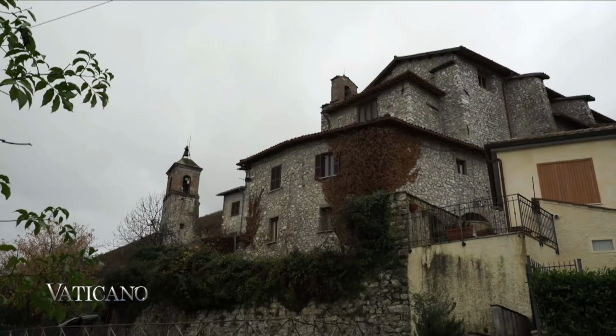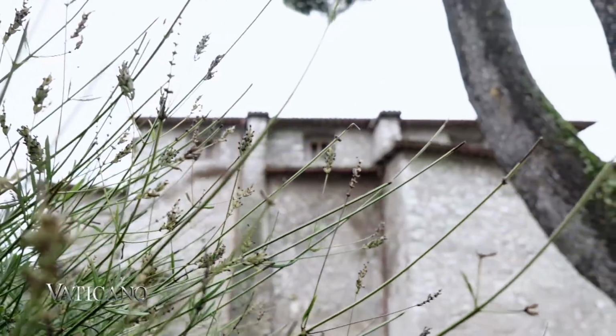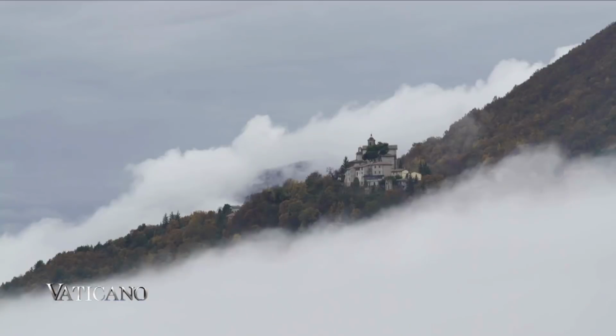The earliest records documenting this medieval town, however, date back to the 10th and 11th centuries. They show how from the remains of the ancient buildings, Greccio became a fortified medieval castle, surrounded by walls and protected by 6 watchtowers.